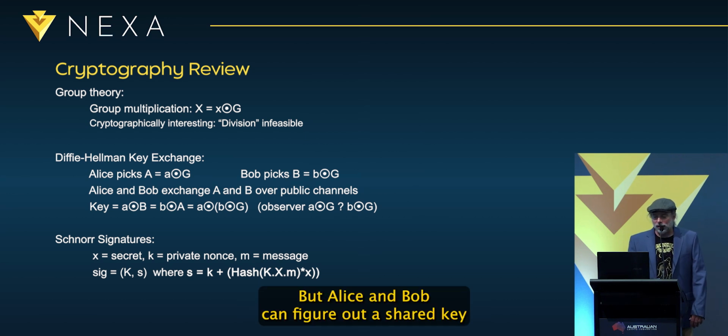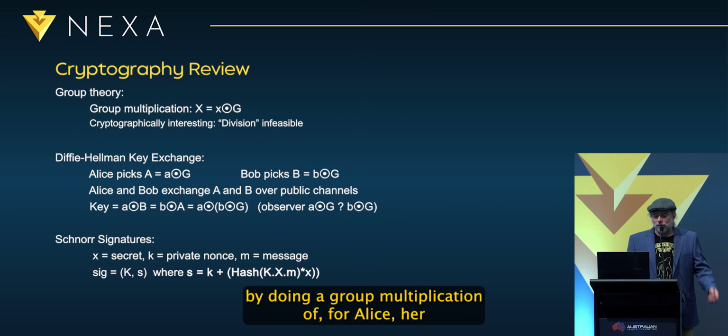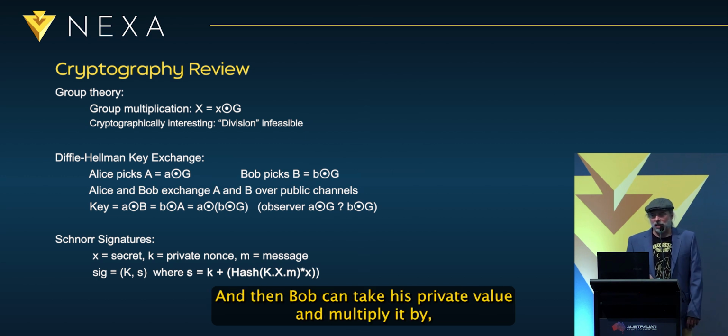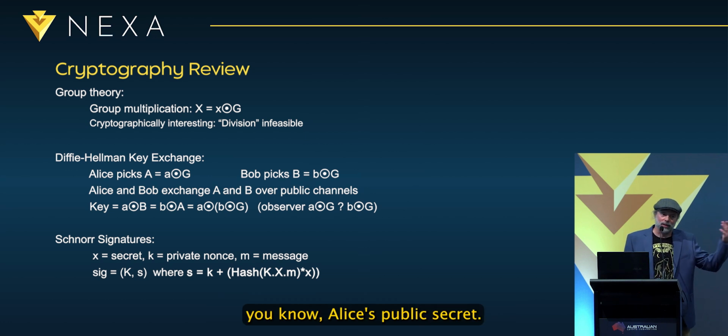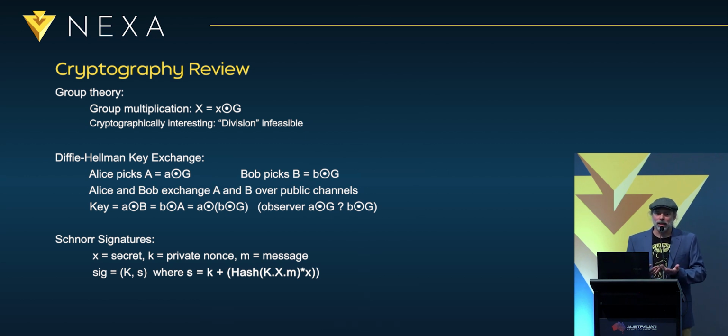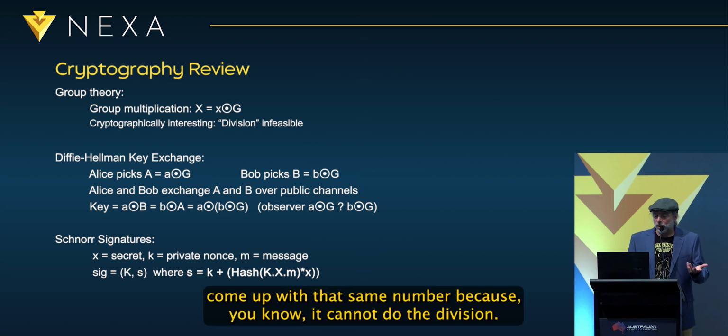But Alice and Bob can figure out a shared key by doing a group multiplication of, for Alice, her private little a secret and Bob's public one, and then Bob can take his private value and multiply it by Alice's public secret. And so then they both come up with the same number. But an observer cannot come up with that same number because it cannot do the division.